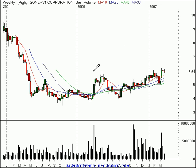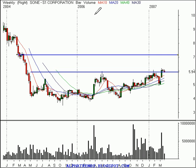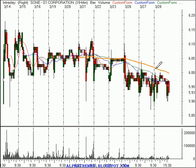But if you look at the weekly time frame, the stock really looks like it's setting up similar to ADTRAN in that it looks like it's heading into a longer stage 2 uptrend. And I think it could probably go at least up to there. That's not going to be our target. What we're going to look for in here is to buy the stock above $6.05 a share. So that's basically the high of the last 3 days or so.